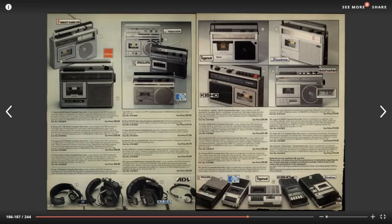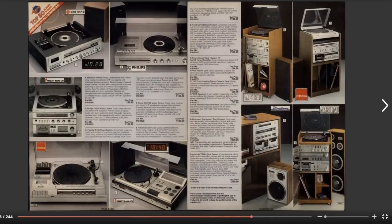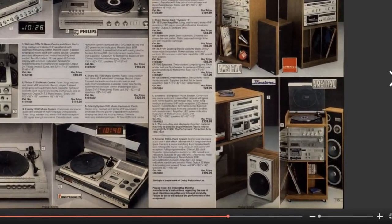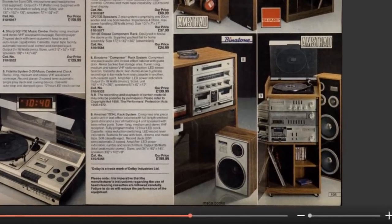Moving into your living room, the horizontal music centres were now being replaced by the more modern hi-fi stack system. Typical of the 80s, it was more about quantity than quality. If you have a look at these two competitive low-end stack systems, you've got the Binatone and the Amstrad here, where you can see straight away the Amstrad's trying to sell their unit by just giving you loads of extra speakers. In reality, both would have sounded bloody awful.